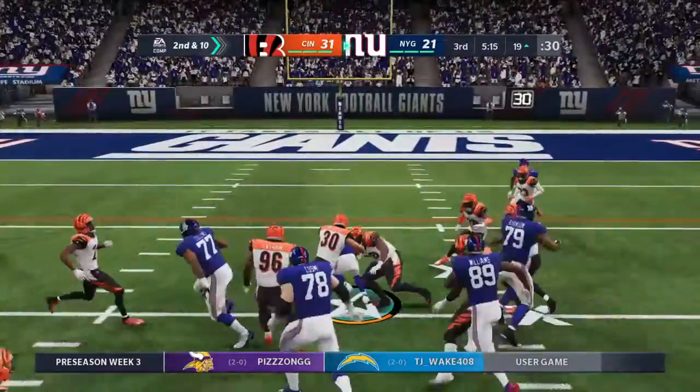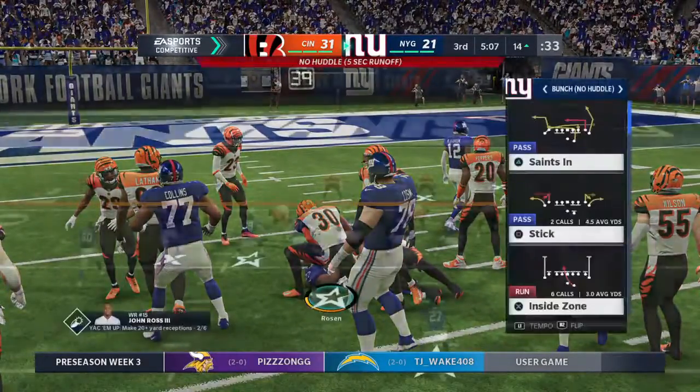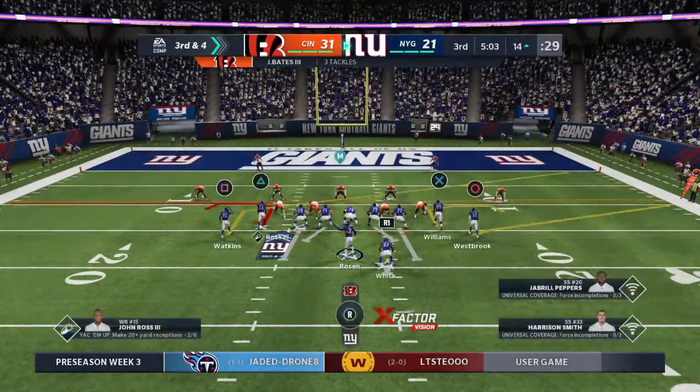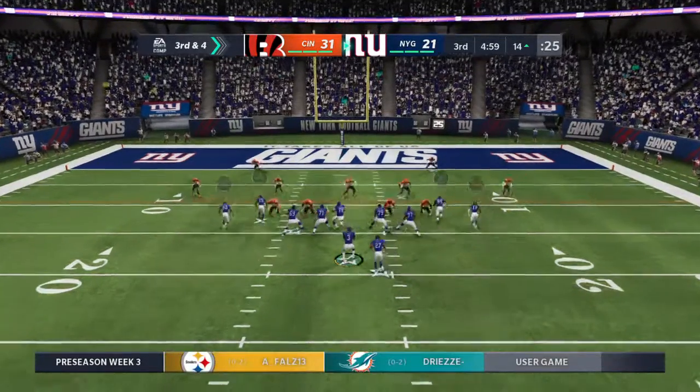From the shotgun now, here's an inside give. And he'll get him inside the 15 down to the 14-yard line. They get 6. That'll leave them with 3rd and 4. Makes it 3rd and 4.